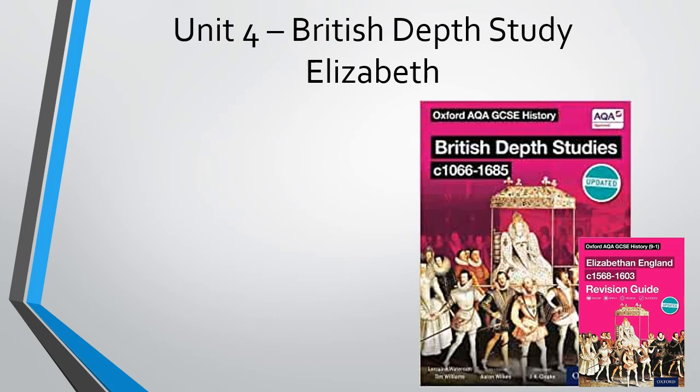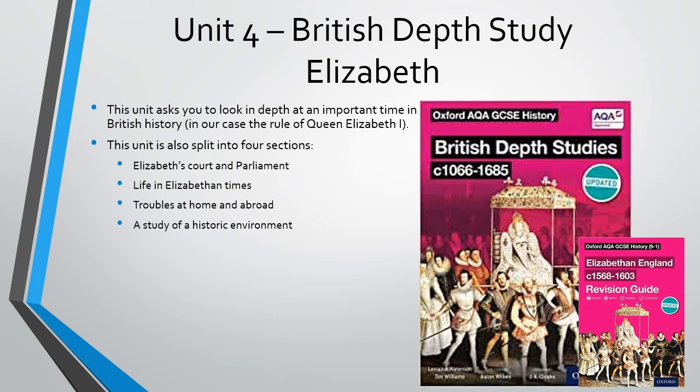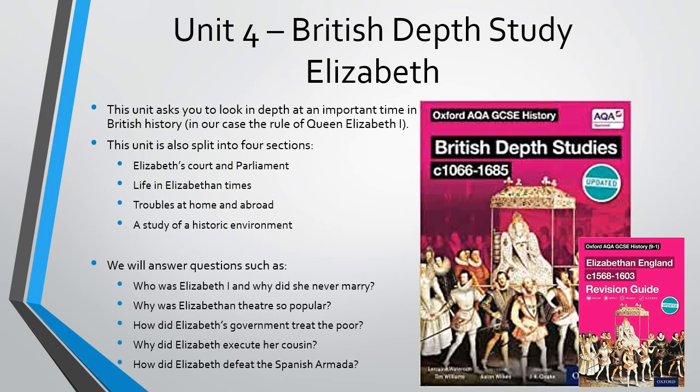Our final GCSE topic that we will study is a depth study of arguably the most successful Tudor monarch of all, Elizabeth I. We will look at what Elizabeth was like as a ruler and dive into Elizabethan England and look at how Elizabeth dealt with threats both at home and overseas. In this Elizabethan topic, we will also get an opportunity to study an Elizabethan historical site and understand its wider importance in Elizabethan England.